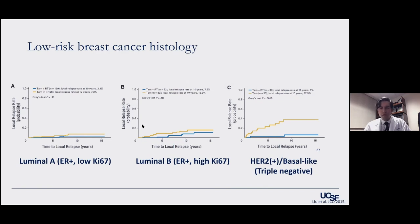If we start on the far right, those two curves are really far apart. I wouldn't want to be on the yellow curve. I would want to be on the blue, where the chance of cancer coming back is very low. And that's combined therapy. But on the far left, in these luminal A, these estrogen-dependent, indolent, slow-growing cancers, those curves are pretty similar. So endocrine therapy alone looks similar to endocrine therapy plus radiation.